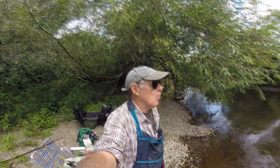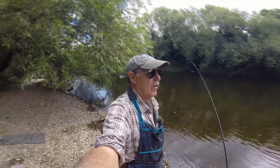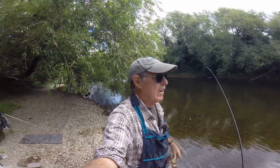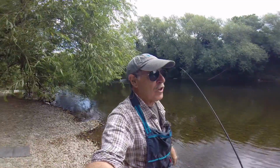Well, they're not having it at all. I'm actually here with the feeder out there, and I know the barbel are there. I've been out, I can see them twisting, flashing. They are not feeding.